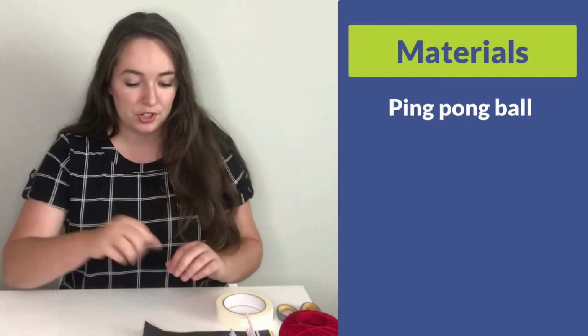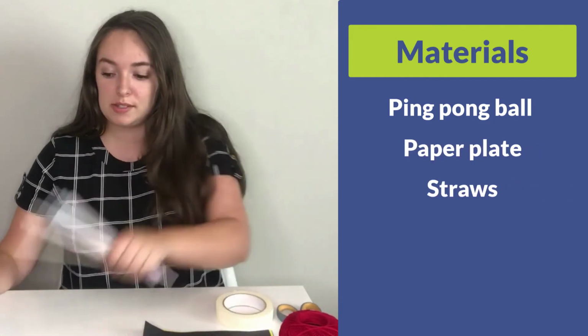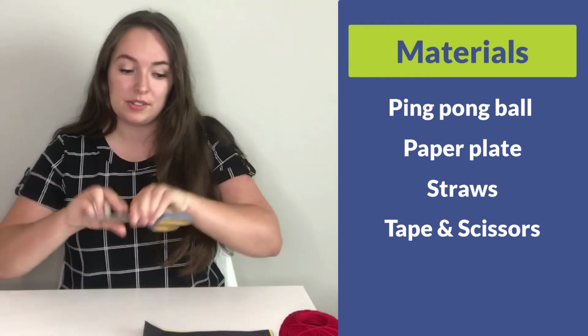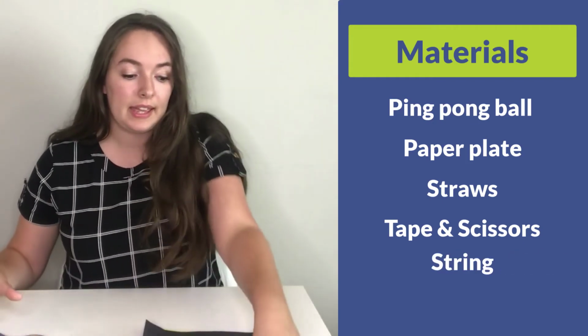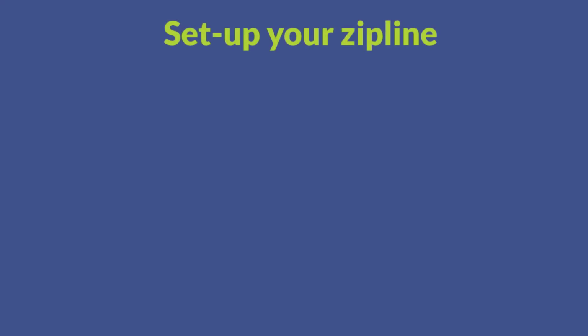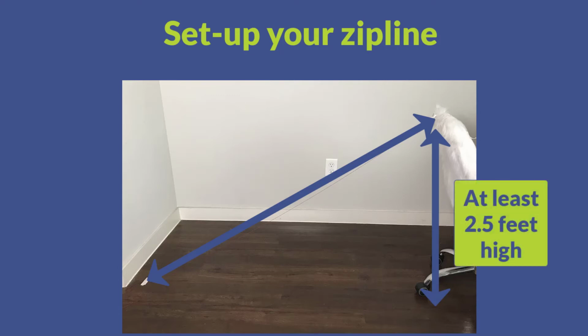For the rest of the challenge, you're going to need some paper plates, some straws, tape, scissors, at least 9 feet of string, and construction paper. First, you want to set up your zip line with about 9 feet of string. You want to take one end of the string and tape it onto a table, a chair, a countertop, and then the end of the string will be taped to the floor or the bottom of a chair.